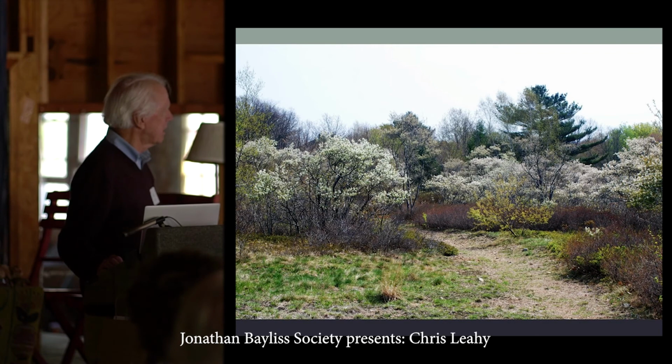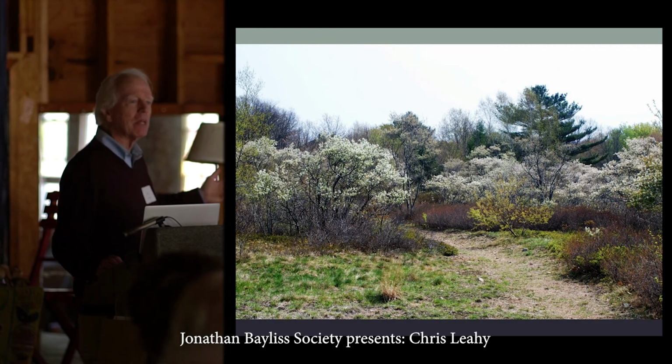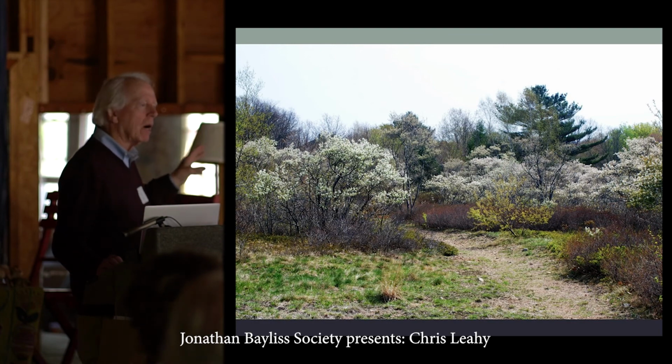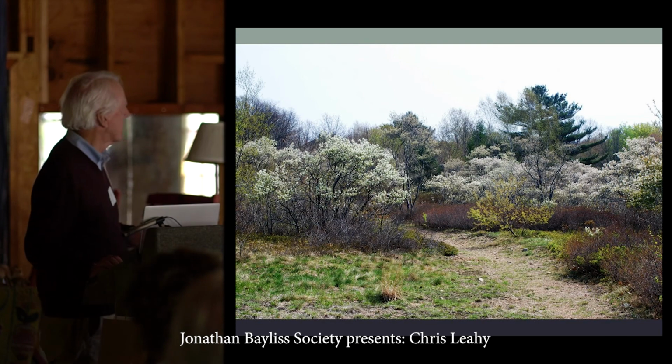And this is shadbush, or Juneberry, or amelanchier, called by many different names. Very beautiful, with a very brief bloom in late April up to about mid-May at the most. Nice white pine coming in there in the background. And at this stage, like in May, is when the vast majority of our woodland migratory birds are coming back from their Latin American wintering grounds.